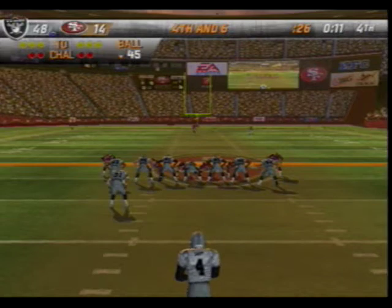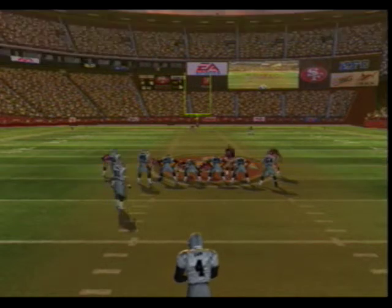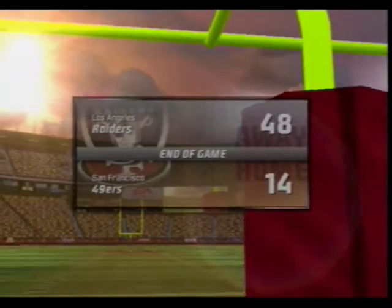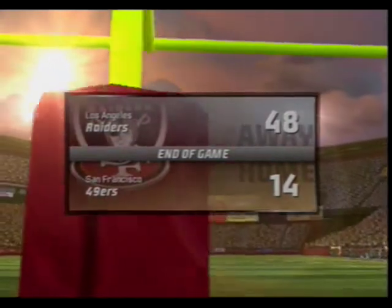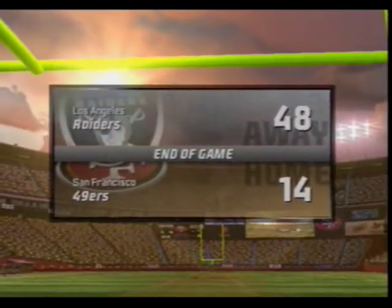Sapp comes into the game for the punt. Lindsey is back to receive this kick. A lot of scoring, but a one-sided game. The final score is the Raiders 48, the 49ers 14.